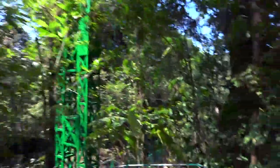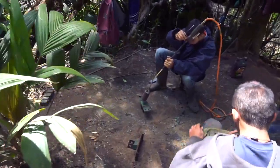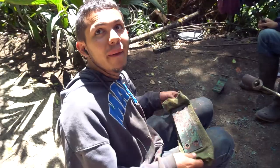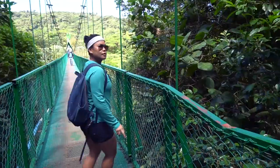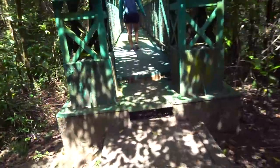This one's got new paint on it. Quitar la pintura para luego pintar. Ah, okay. It's definitely de-rusting and getting the paint on. What do you think the safety code is? You think this one's up to code? A little dent there.